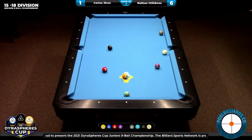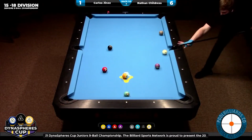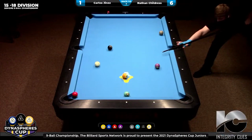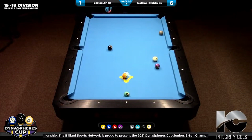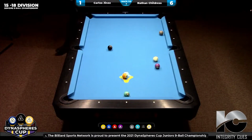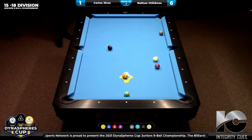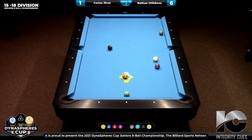Still in good shape. I mean, this shot just lends naturally to position here on the 4 ball. He's got to be feeling good, you know. He's on the hill right now. I think Nathan is turning into quite, from what I've seen, he'll be a heavy favourite today. Absolutely. In this category.